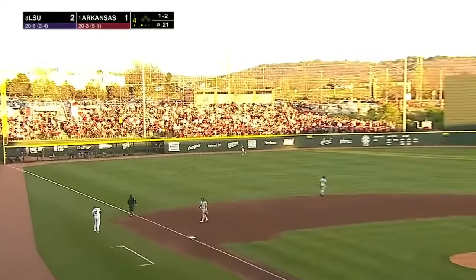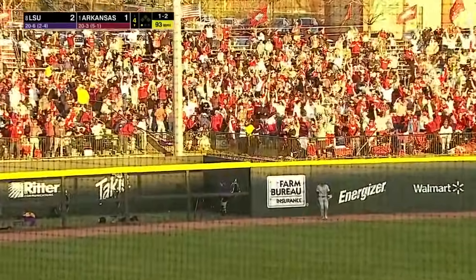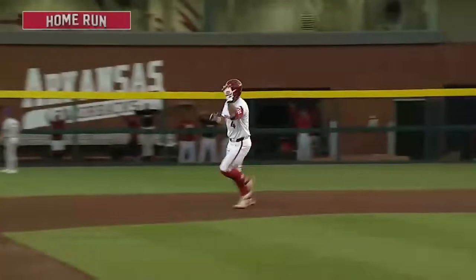This one smoked deep left field. Bingham to the fence, and it is gone into the hog pen. And we are tied.